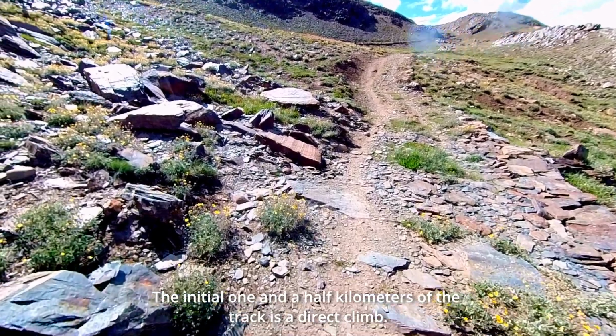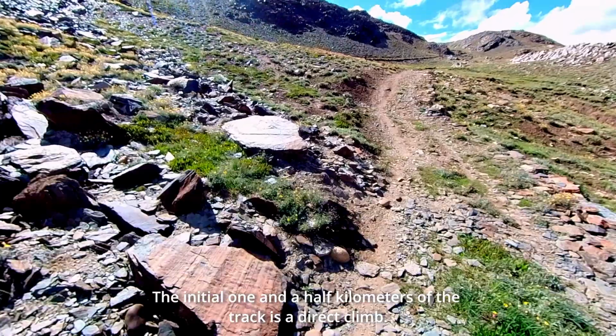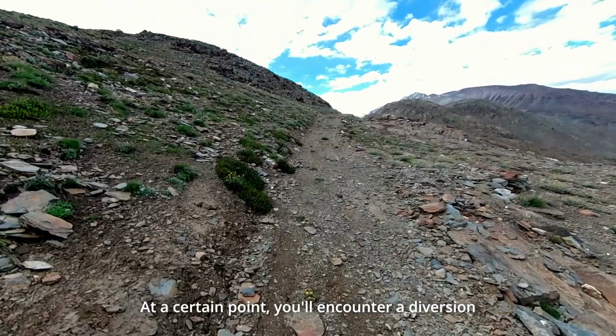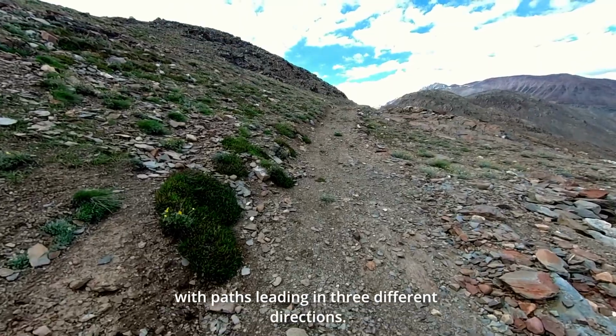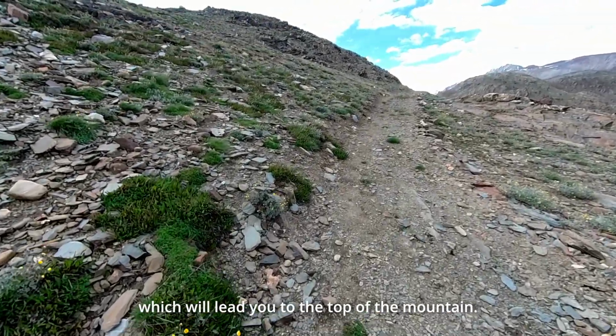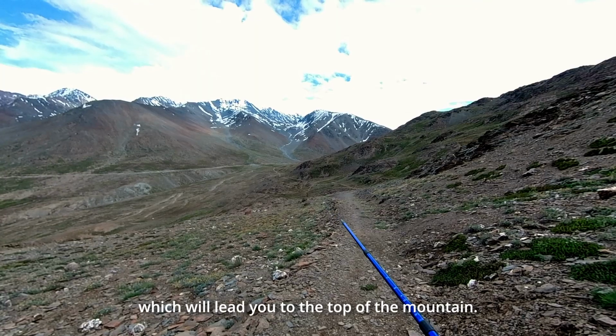The initial 1.5 kilometers of the track is a direct climb. At a certain point, you will encounter a diversion with 3 paths leading in 3 different directions. You should take the middle path, which will lead you to the top of the mountain.